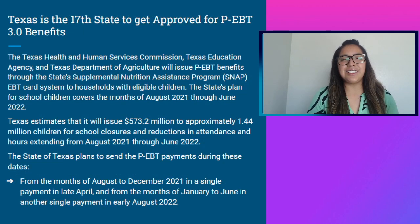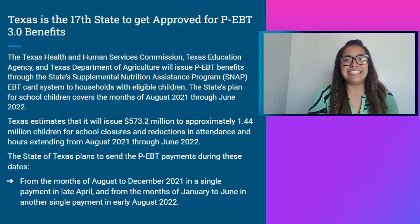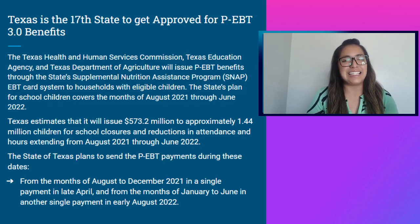And now guys, let's start our day with a happy note. So happy to announce that Texas is the 17th state to get approved to provide those PEBT 3.0 benefits. So that's right, finally Texas has been approved, you guys.